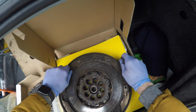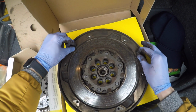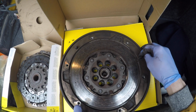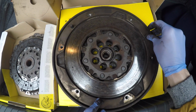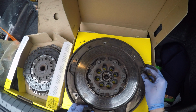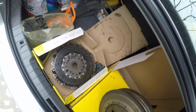Okay, and now let's do a flywheel test. So look at this rotation. Trust me guys, it is not normal. I think I have here like 1 centimeter off, and it's an uneven rotation, and it is too much. A normal, new flywheel won't have that big rotation. I think this is a double mass flywheel, and it is not supposed to do this.